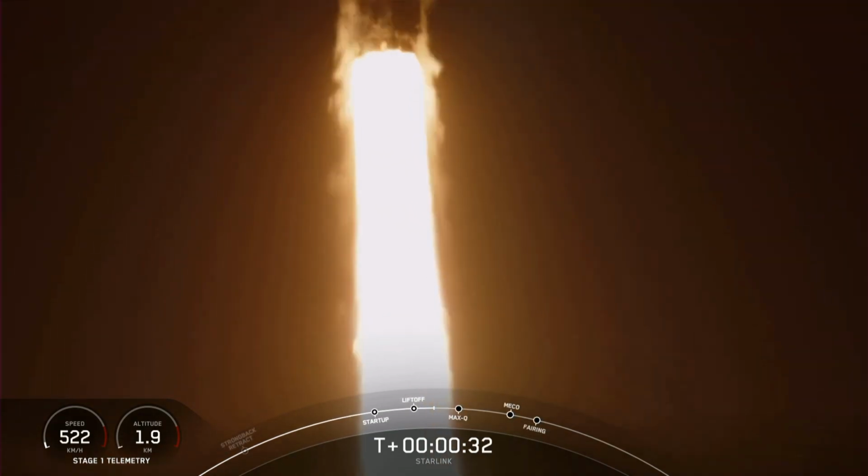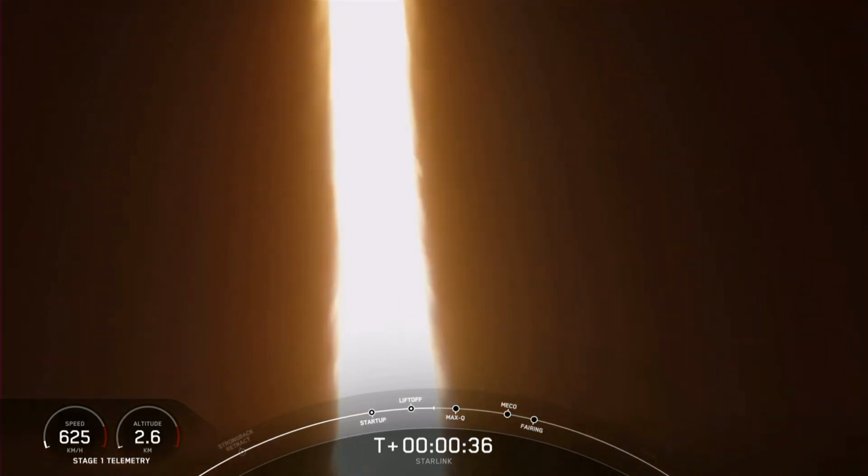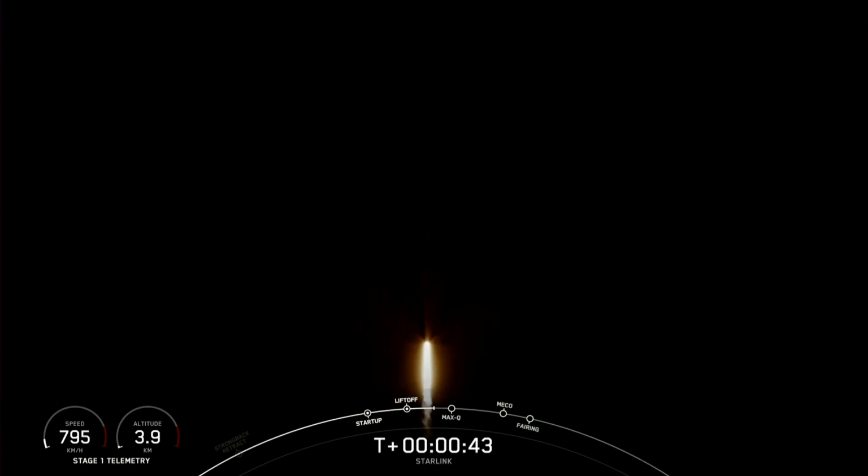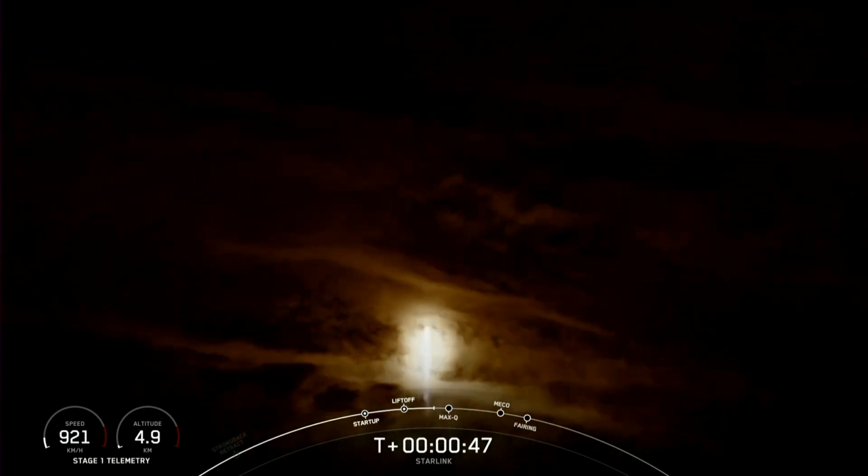At T plus 30 seconds, F9 has successfully lifted off from Slick 40 at Cape Canaveral, Florida at 11:36 p.m. Eastern Time. The next major milestone coming up is Max Q, which is when the vehicle experiences the greatest amount of external stress as it ascends through the Earth's atmosphere.